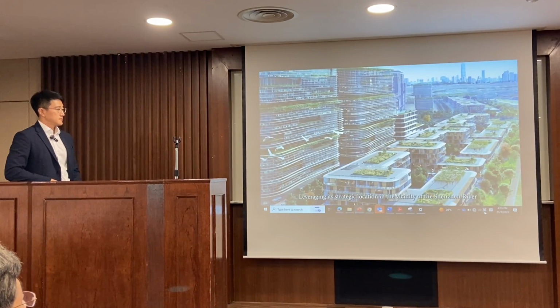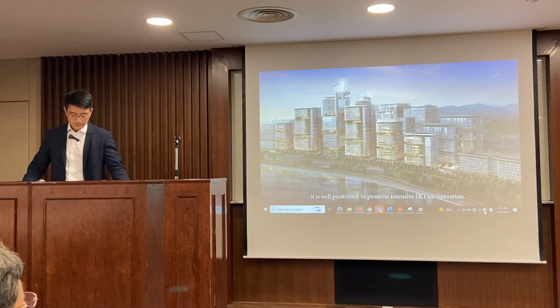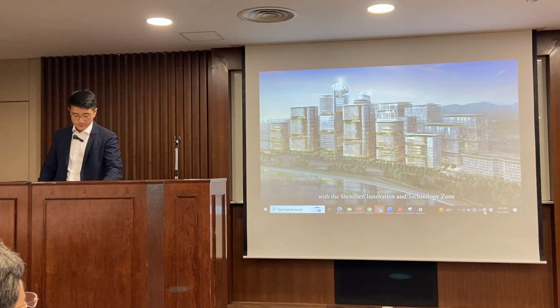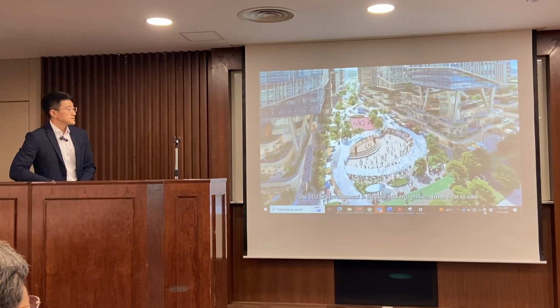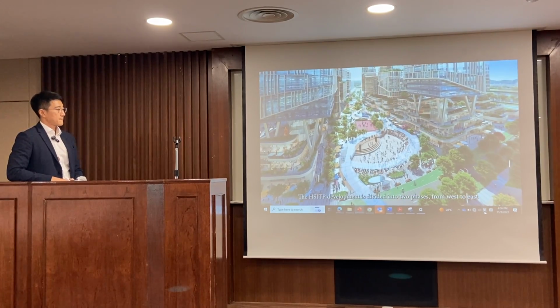Leveraging its strategic location in the vicinity of the Shenzhen River, it is well positioned to promote intensive I&T cooperation with the Shenzhen Innovation and Technology Zone, creating the exclusivity of one river, 2 banks, and one zone, 2 parks. The HSITP development is divided into 2 phases, from west to east.